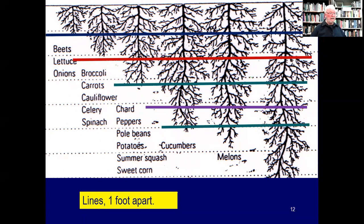And these others have different depth roots. So this is what we want to think about. We want to know what's in the ground because this is what we're working with. Each line on this chart is about a foot apart. So broccoli, carrot, cauliflower, celery, and spinach have roots about 2 feet deep. Tomato plants in ideal condition, the roots grow about 10 feet deep, but we don't have those ideal conditions down here.